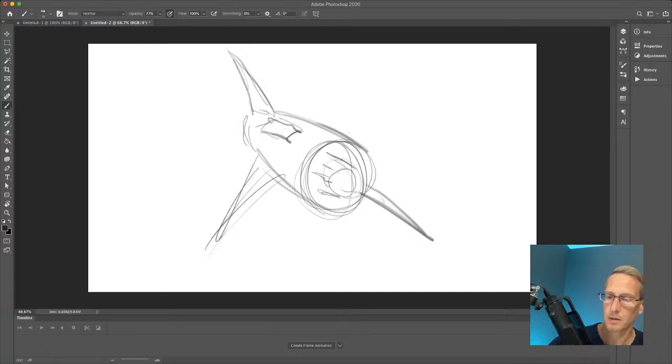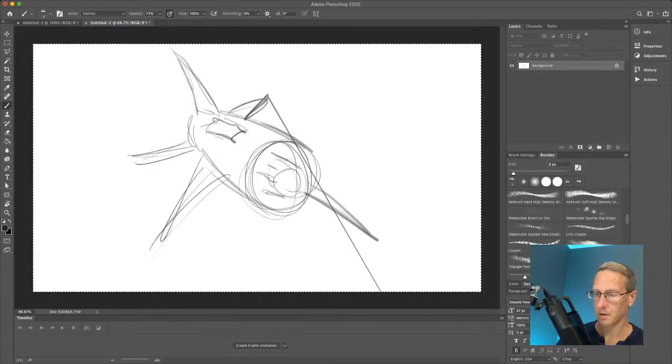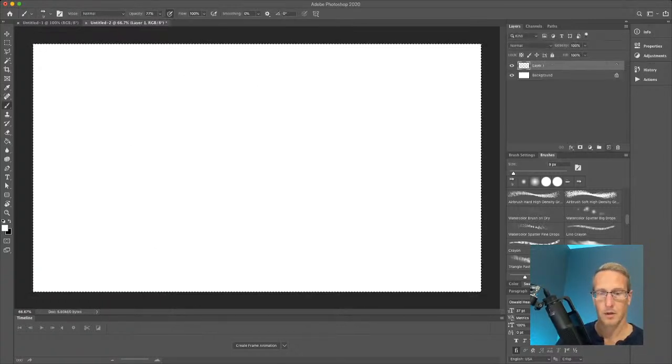Okay, so I got some kind of spaceship flying here, and I do not like that at all, so I'm going to start over. I've got too many screens here that I've got rocking. Let me put this on a new layer. And hang on a sec.